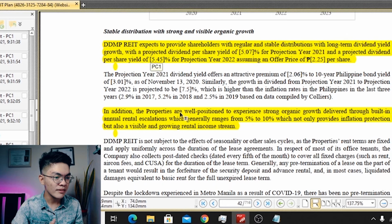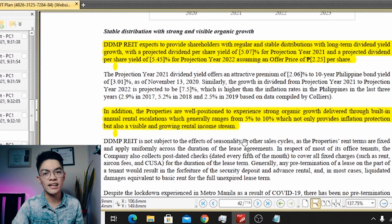Okay. And ito, nakalagay dito, kung babasahin nyo, in addition, the properties are well positioned to experience strong organic growth delivered through built-in annual rental escalations. Ranges from 5 to 10%. Ayan, malaki na yung kanilang escalation rate, 5 to 10%. So, you should expect as well na lalaki yung iyong dividend yield dito over the years.